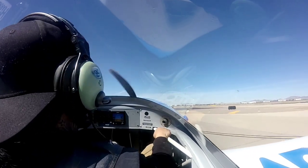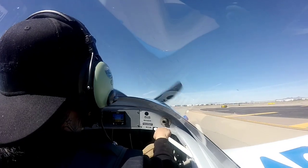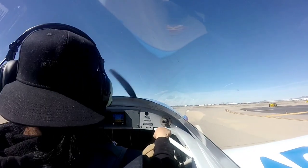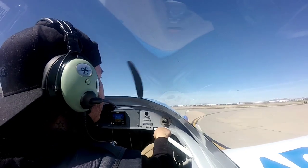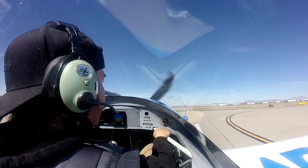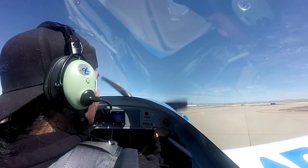Do not go and get the clearance sequence on request. Don't currently have anything. Gateway ground, Career Track 430 is holding short at the ramp with information India. Request a Johnson's Ranch departure.